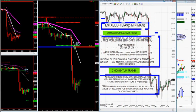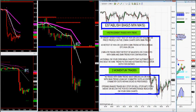Make sure we understand what we're doing. The first thing you're going to do when you log in, guys and gals, the first order of business, is establish the bias, the 5-minute with the 5-minute MAs. When you first log in, I don't care when you log in, 7 o'clock, 7:30. A lot of traders just trade.